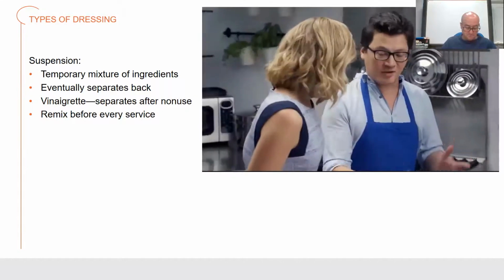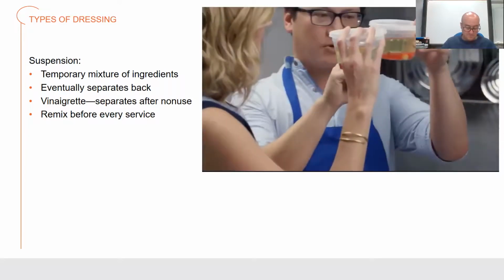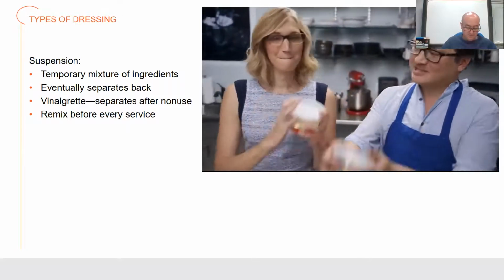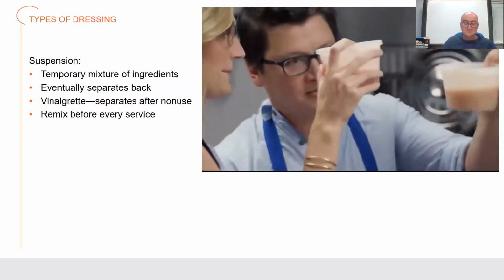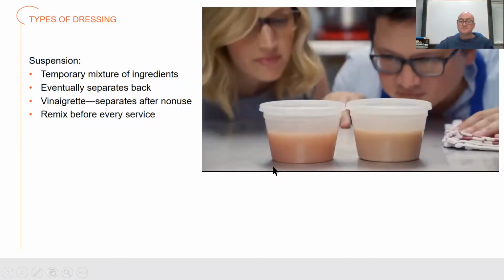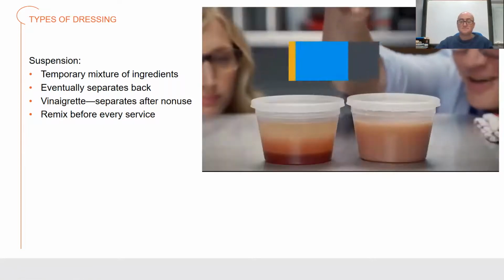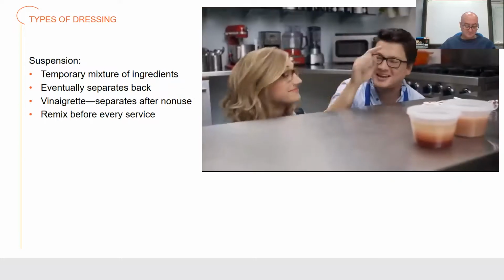Want a demo? Yeah, well, we got two identical containers here. One of them has just oil and red wine vinegar. The other's got oil, vinegar, and a little bit of Dijon mustard. We're gonna shake them up at the same time and then see what happens. You ready to shake? Ready. All right. Let's put them down. Okay, so you can see that clearly the one with no mustard separates way faster than the one with mustard, and that is chemistry in action.